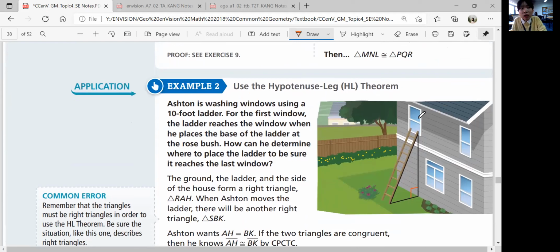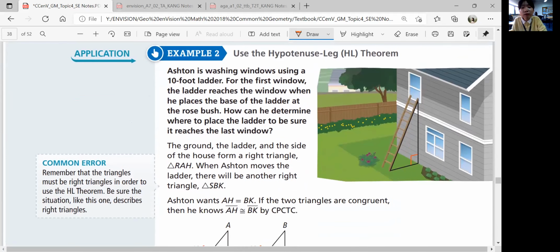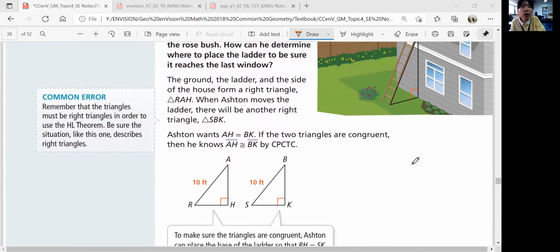Example 2. Ashton is washing windows using a 10-foot ladder. For the first window, the ladder reaches the window when he places the base of the ladder at the rose bush. How can he determine where to place the ladder to be sure it reaches the last window? So he wants to place it exactly the same way, right? The ground, the ladder, and the side of the house form a right triangle because the house should be perpendicular to the ground. And we can name that triangle RAH. When Ashton moves the ladder, there will be another right triangle SBK. Ashton wants AH to be equal to BK because the windows are on the same height.